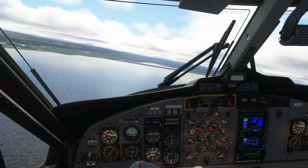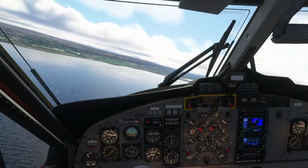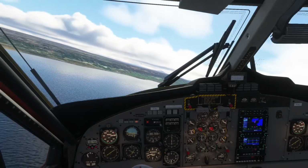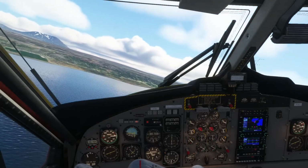Bravo, India, Tango, November, traffic, November 34 Kilo Hotel, turning base for runway 01, left downwind visual. Bravo, India, Tango, November, traffic.